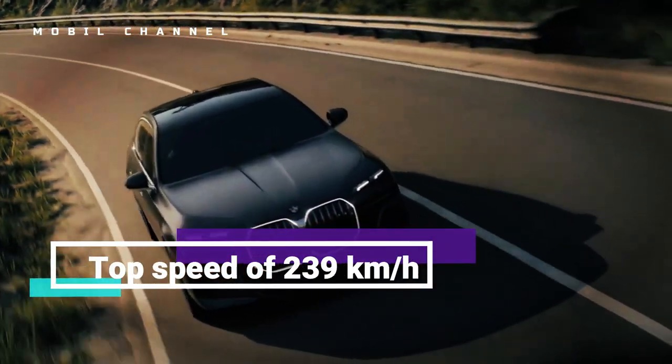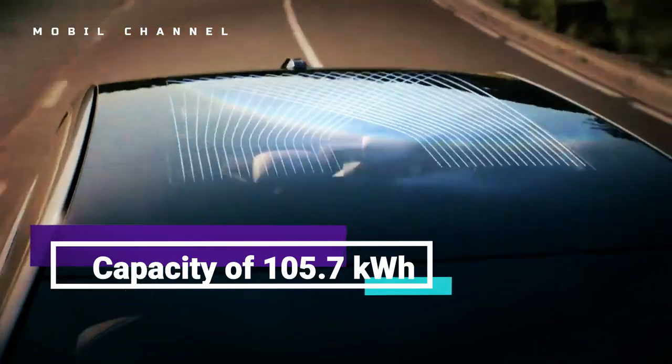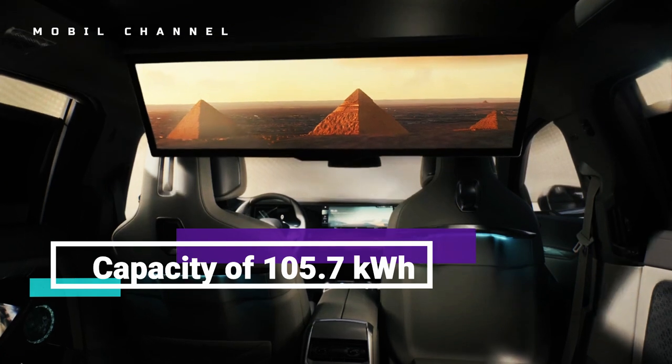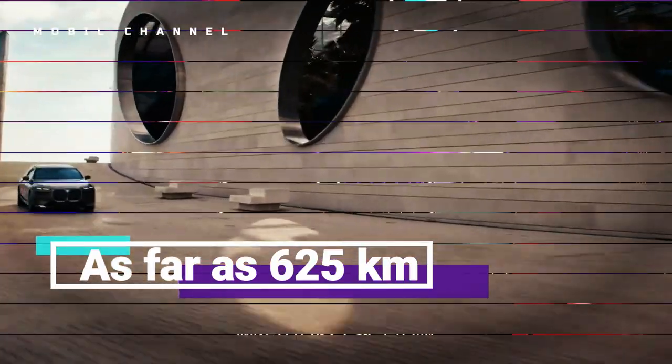The BMW i7 2023 battery uses a lithium-ion type with a capacity of 105.7 kWh. The battery is capable of making the car go as far as 625 km in one charge based on WLTP data in the United States, US.